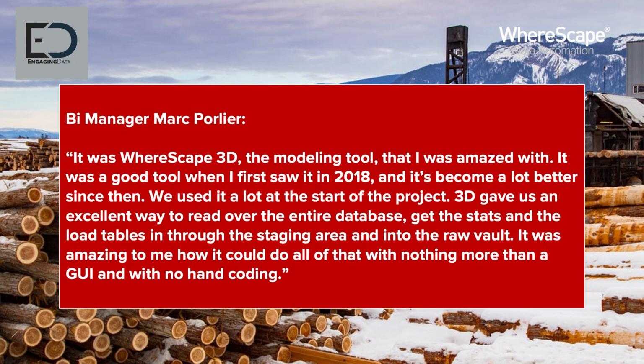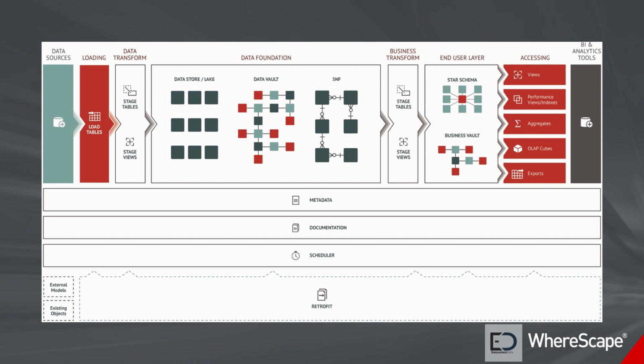But for them, the real game changer was 3D. It was WhereScape 3D, the modeling tool that I was amazed with, Mark said. It was a good tool when I first saw it in 2018, and it's become a lot better since then. We used it a lot at the start of the project. 3D gave us an excellent way to read over the entire database, get the stats, and to load tables in through the staging area and into the raw vault. It was amazing to me how it could do all of that with nothing more than a GUI and no hand coding.